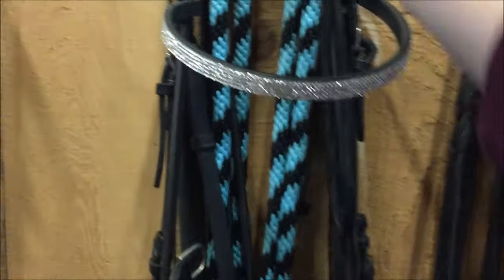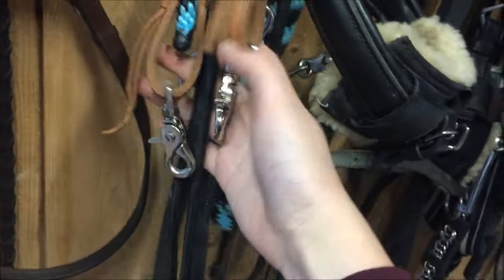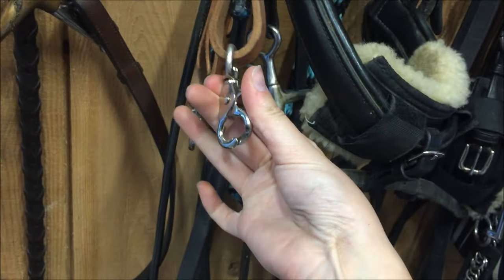I have this nice blingy brown band. These are just a pair of quick reins that I got when I went to Texas that I love for hacking. I can just put them on his halter, and then I just have my, you guys have seen in videos, it's just a pair of neck stretchers.